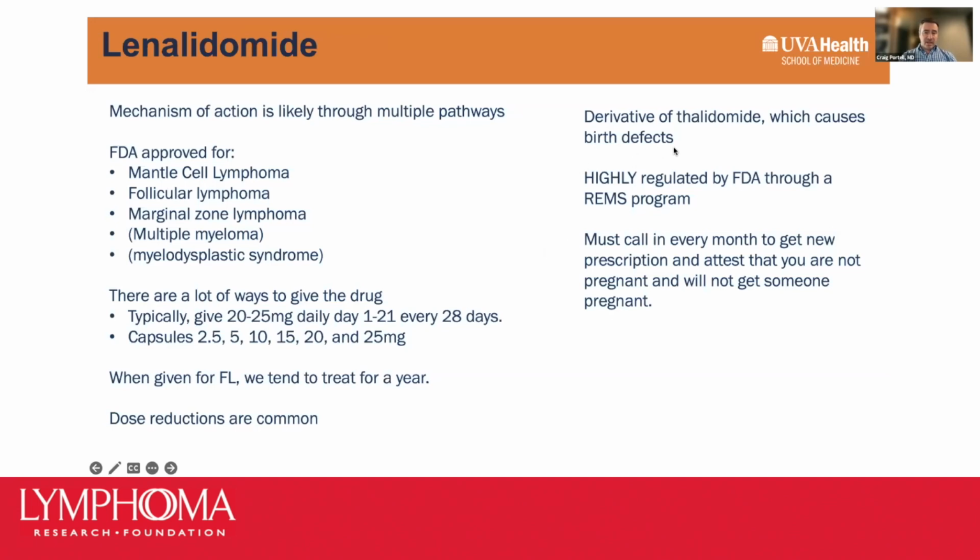One of the interesting things about lenalidomide is that it's actually a derivative of a drug called thalidomide. And thalidomide back in the 50s and 60s was given to pregnant women to help with morning sickness. Unfortunately, it actually caused birth defects. So this is one of those areas of medicine that we all wish we could go back and change. But the FDA quickly took thalidomide off the market, and doctors quickly stopped prescribing it once we realized that. But we knew that thalidomide and its derivatives had a lot of anti-cancer properties. So the FDA started allowing them through a highly regulated program called REMS.